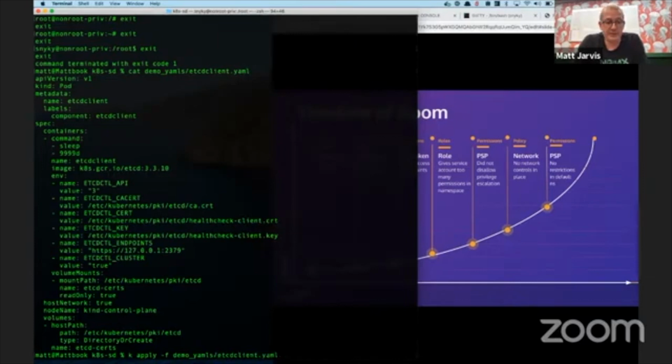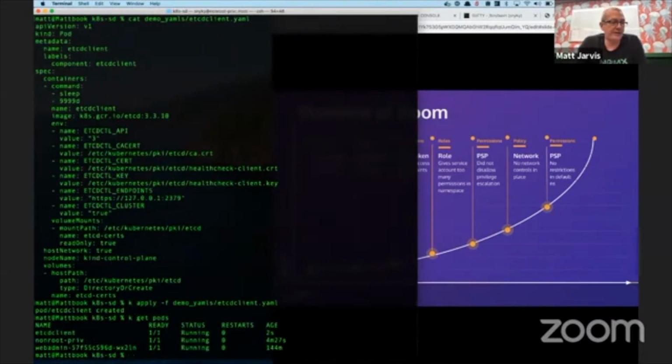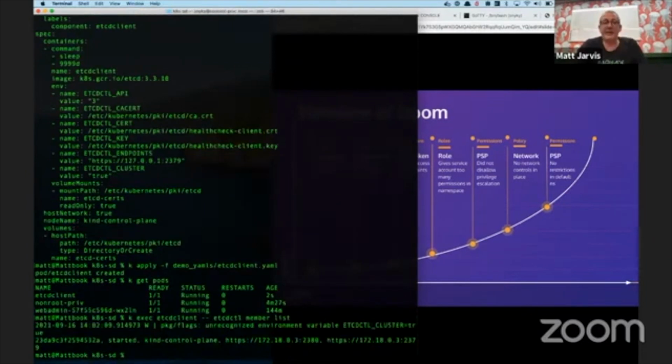So we're going to apply that. Right, and our etcd client is now up and running. So what we can do is exec into our etcd client, and we're going to run etcdctl member list. This is just to check whether we can connect to etcd, and we can see we can because we've returned the members of our etcd cluster.